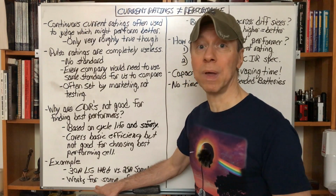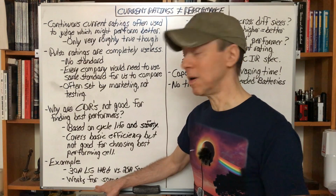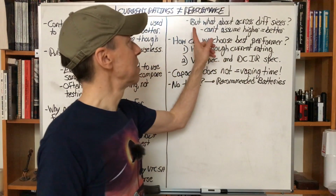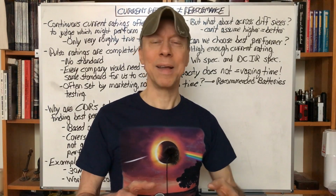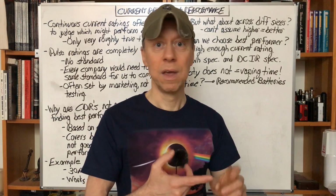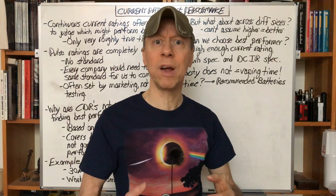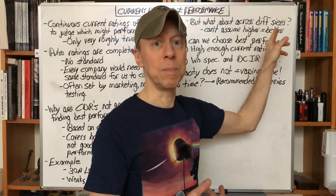Now, it does work for some. The 30 amp Samsung 20S 2000 mAh battery will actually run for longer at high current levels than the 25 amp 2500 mAh Sony VTC5A. That one, it does work out, but it doesn't work across the board, and especially it doesn't work across different size batteries. With a lot of multi-sized battery mods coming out that could take 18650, 20700, 21700, just using adapters, some people are saying, hey, I can use an 18650 or I can use a 21700, which is the best? Well, you can't always assume a higher current rating across different sizes automatically means it's a better choice.